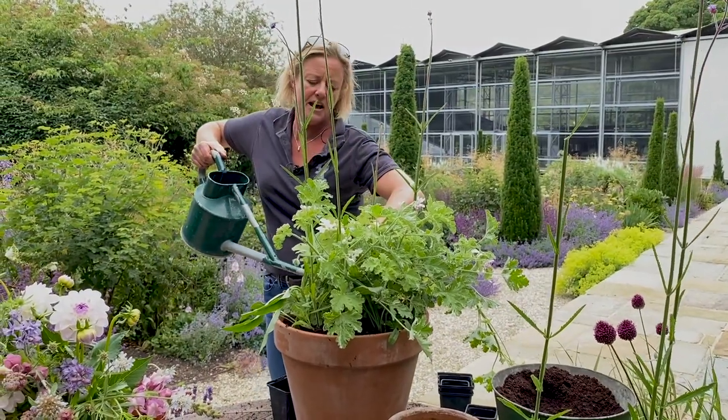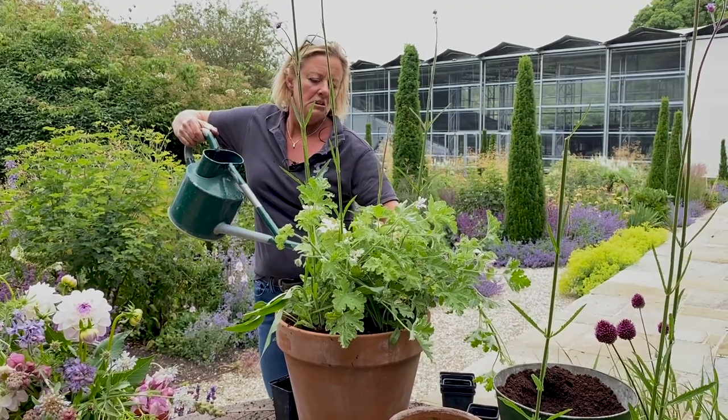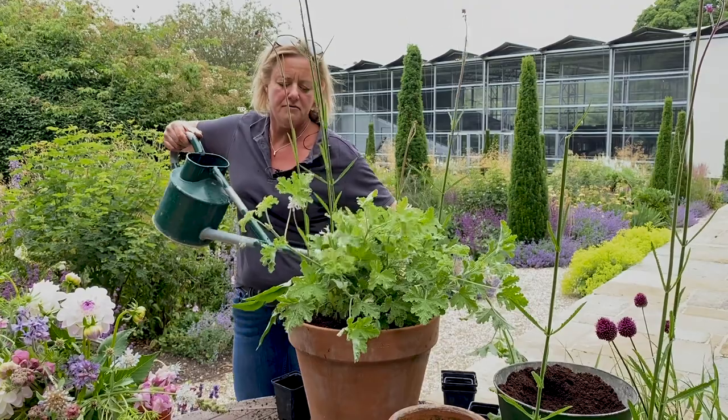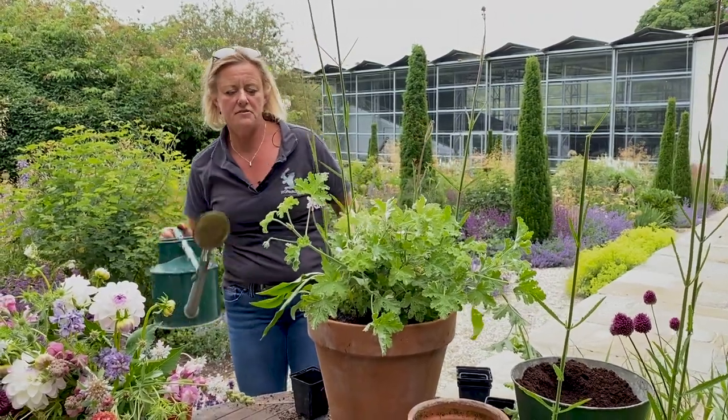And then when you popped it in place, give it a really good water. And then water that, if it's really hot, every day. If it's not, just give it a water three times a week, and that will keep flowering through. So that's one thing I thought I'd show you.